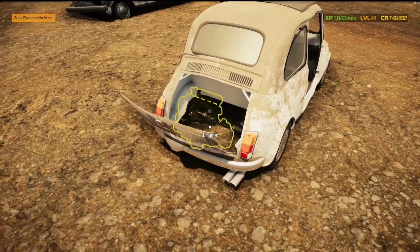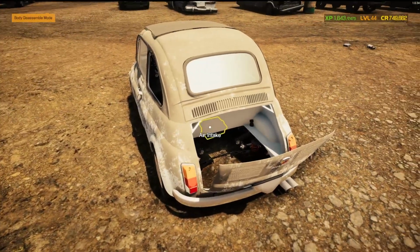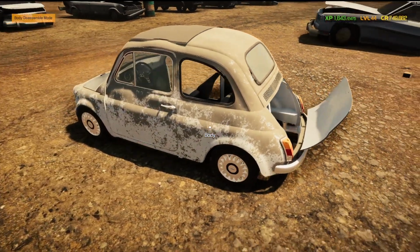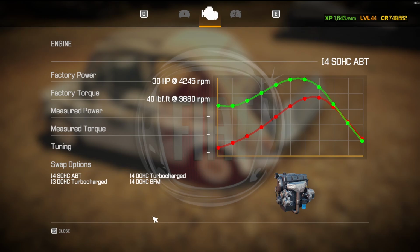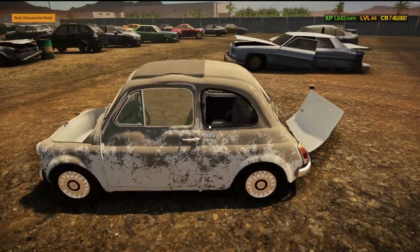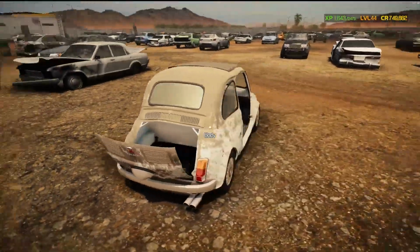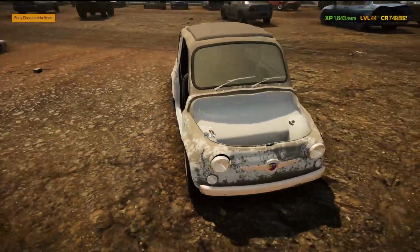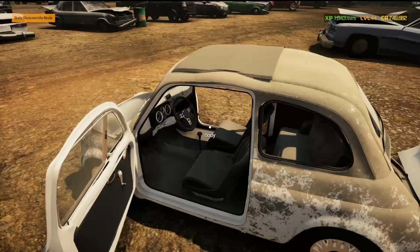Looks like it needs a few things to it. There is no engine in it whatsoever, so I'd have to build an entire engine. But the engine that goes in it would be a what? I could put a cheap engine in it if I wanted to. Okay. So this might be a contender right here. Got the wheels. This might be a fairly easy challenge right here.